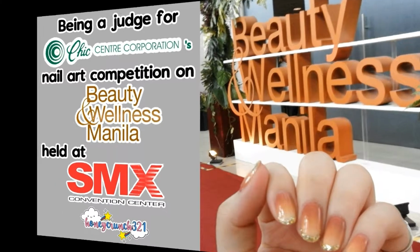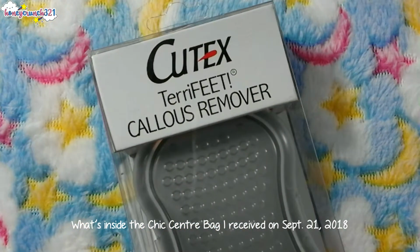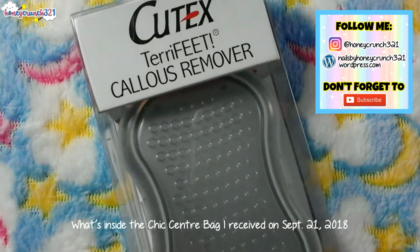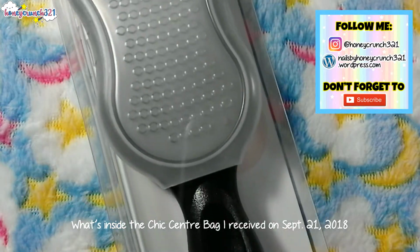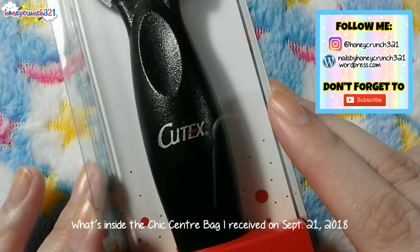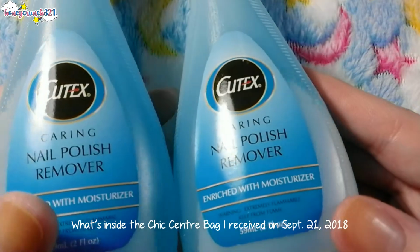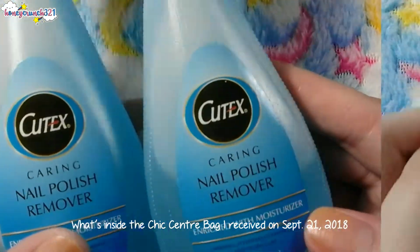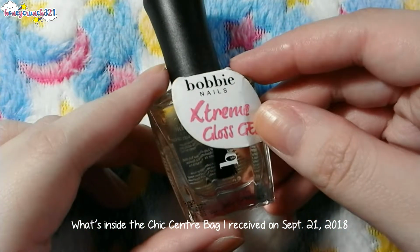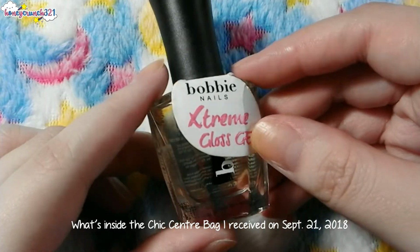Okay, so for today's video, I'll be sharing with you what's inside the Chic Centre bag that was given to us on that day. So first we have this Cutex Terry Feet Callus Remover. Then two Cutex Carry Nail Polish Remover. Then we have Bobby Nails' Extreme Gloss Gel Top Coat. And this is the top coat that I use for all of my nail art designs.